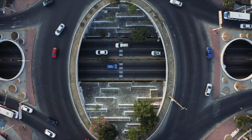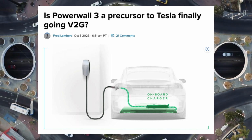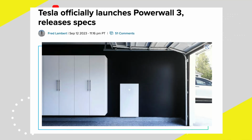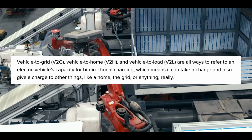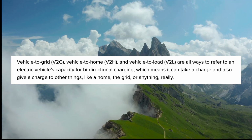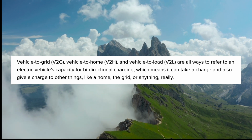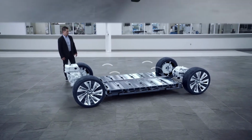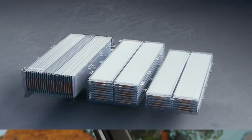Next up is Powerwall 3, a precursor to Tesla finally going V2G. The newly launched Powerwall 3 might be an indication that Tesla is finally getting ready to bring bi-directional charging, V2G, to its electric vehicles. Vehicle to grid, V2G, vehicle to home, V2H, and vehicle to load, V2L, are all ways to refer to electric vehicles' capacity for bi-directional charging, which means it can take a charge and also give a charge to other things like homes, the grid, and anything really.